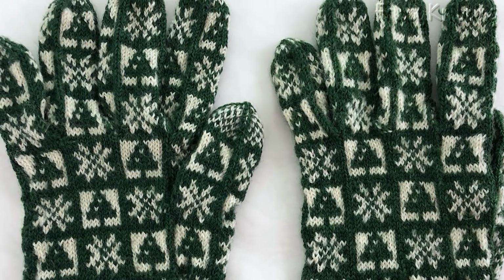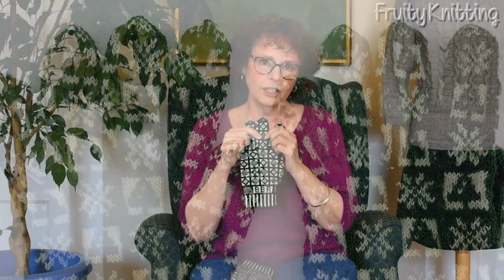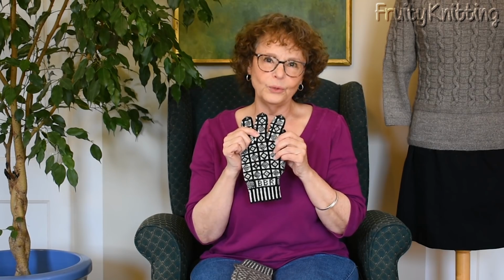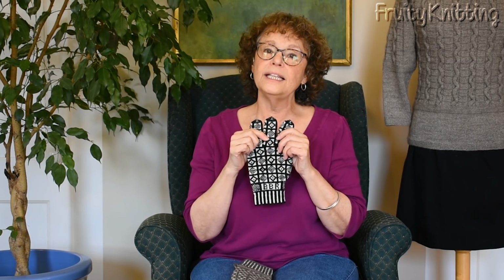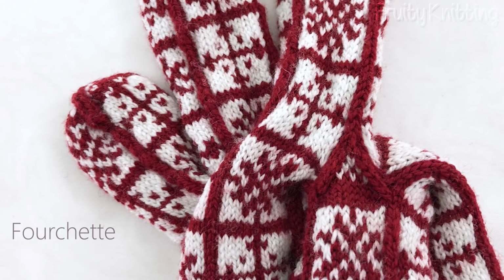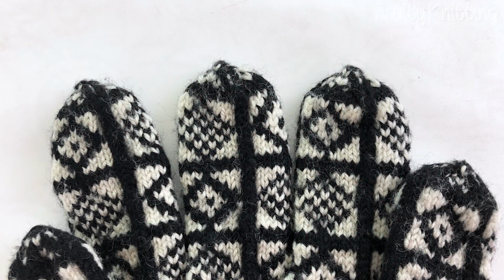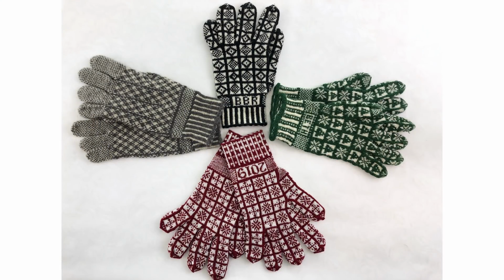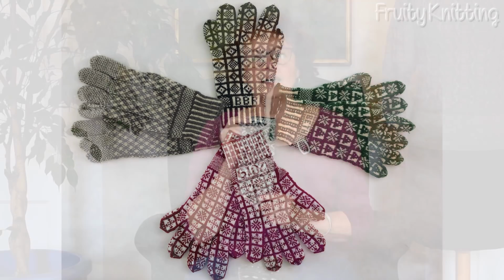So this glove has a static architecture, which means if it's just a little small, you can't just add a few extra stitches. You have to change the needle size and the yarn size. In between the fingers, there are little gussets called fourchettes, and the fingers end with 3 triangles. They look like very smart gloves. Yes, I love knitting them and wearing them.